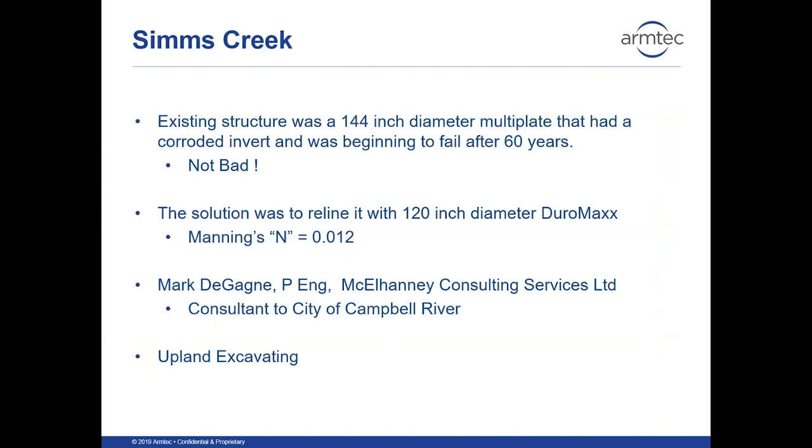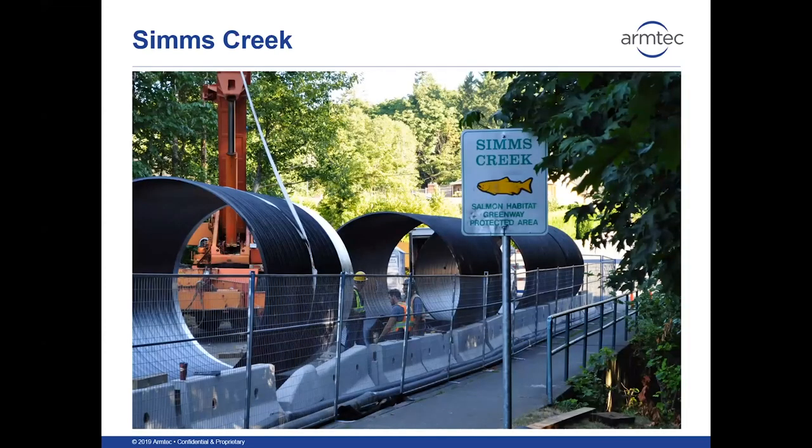Now they wanted to reline it because they didn't want to disrupt traffic. It's an important highway in that sector. So they wanted to reline it. The largest available DuroMaxx was the 3000 millimeter, 120-inch, so it would definitely fit inside that steel structure. Since it was a corrugated steel structure, the Manning's coefficient was higher. So they were able to lower the Manning's coefficient and therefore maintain, if not improve, the actual hydraulics of the culvert. Another advantage is they wanted custom lengths. So the product was supplied in about 3 meter lengths, 10 foot lengths of DuroMaxx pipe.